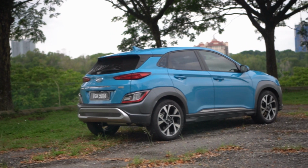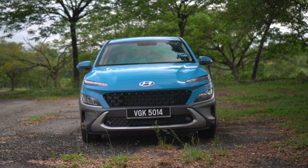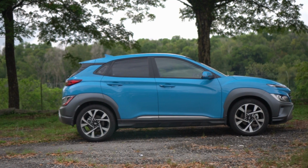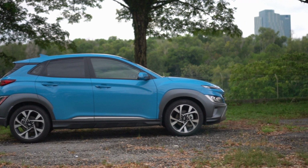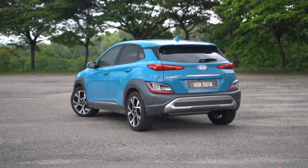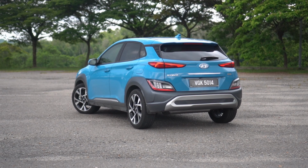This time round, we'll be taking a look at Hyundai's B-segment SUV. The B-segment SUV market has been a highly profitable market for many car manufacturers, which is why we are seeing so many manufacturers introducing their own B-segment SUV. The B-segment SUV that Hyundai sells in Malaysia is the Hyundai Kona. Even though Hyundai is considered late to the party, this does not stop them from bringing their A-game here.